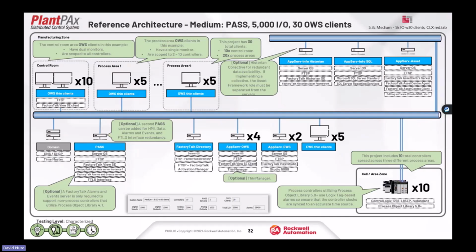This architecture here is a 5,000 IO point system, but also has 30 OWS clients, which is quite a bit of clients for our applications in our space. But this gives you an idea of, and this would be installed in a virtual server environment typically. So I'll go over some of the servers here, and so you can see on the top left corner of the diagram, you see those are the clients.